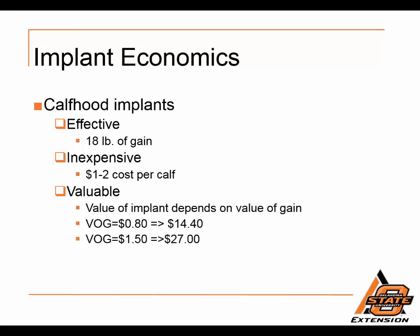Let's talk about the value of implanting for your calf crop. Calf fed implants are relatively inexpensive at $1 to $2 cost per calf, yet they can be quite effective in increasing the pounds of gain on your ranch. If you look at the value of that implant, consider value of gain at 80 cents, that results in $14.40 in additional revenue. A value of gain at $1.50 results in additional revenue of $27 per head. You can implant at branding or implant at weaning. Those have different impacts, and we'll take a look at those momentarily.